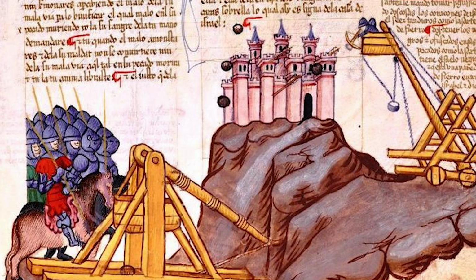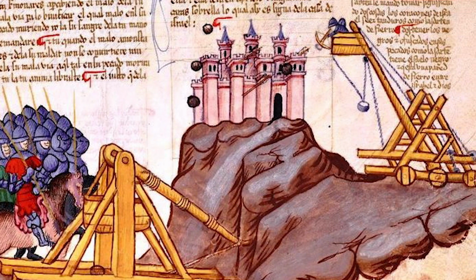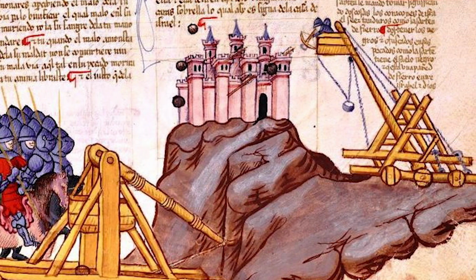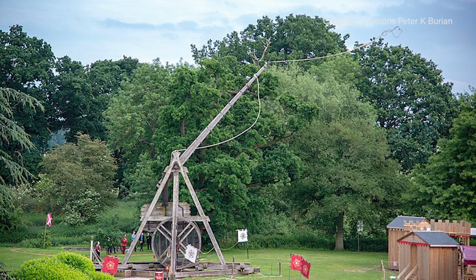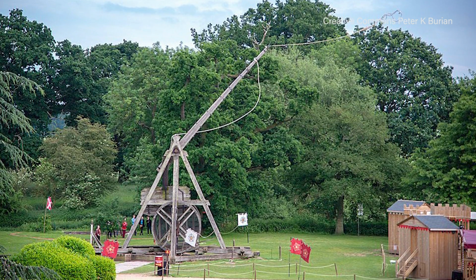Trebuchets were energized by lowering the arm's longer end, which conversely raised the shorter portion to which was attached a massive pivoted stone counterweight. With the long arm pointing away from its intended target and locked into place at or near ground level, the projectile was loaded into the sling. The machine was then fired by releasing a trigger mechanism that allowed the weight to drop into freefall.